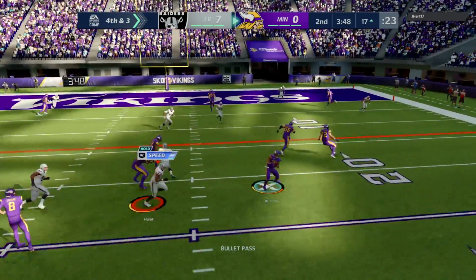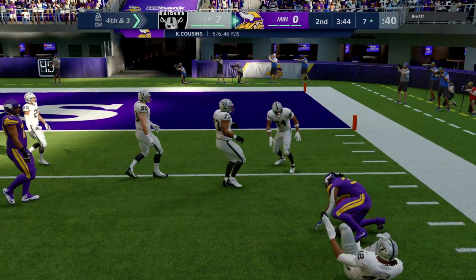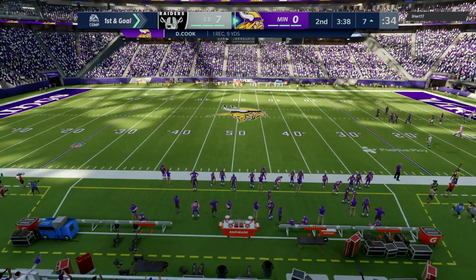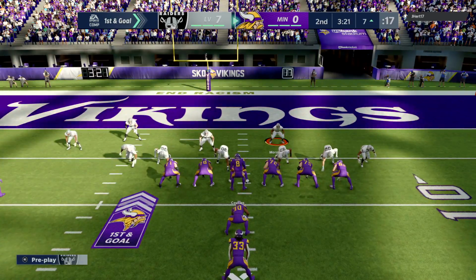4th down, Cousins. And they're going to try the screen. It's complete. And he picks up the first as he's able to take it down to the 7-yard line. Some collective exhales over there on the sideline. A big pickup through the air on 4th down to bring up 1st and goal.